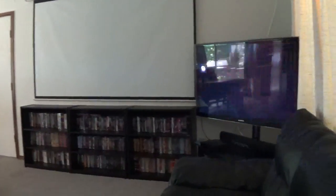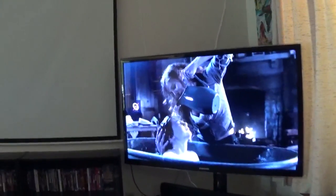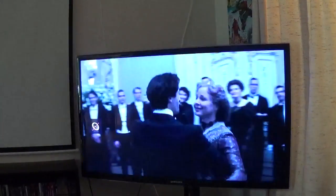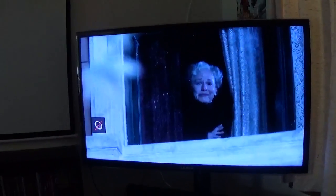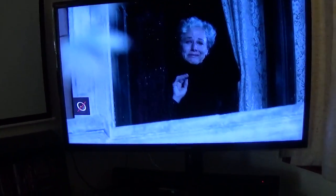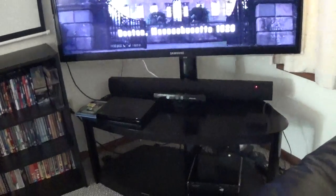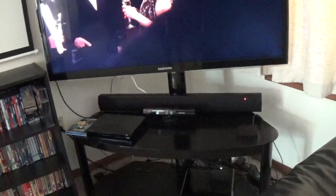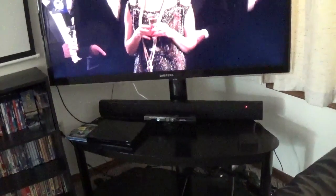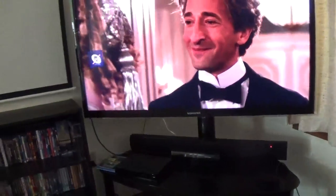As you can see in the right hand corner here, I have a 55-inch Samsung LED LCD TV. TV is gorgeous. Sitting below it, I have a soundbar, an all regions Blu-ray player, and a Xbox 360, accompanied with an Apple TV, and a Kinect, and a Bluetooth soundbar.